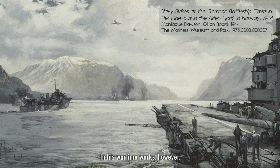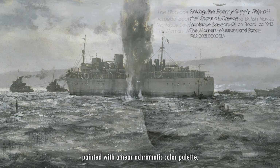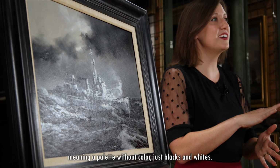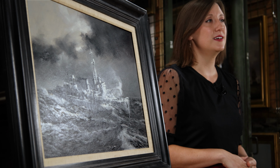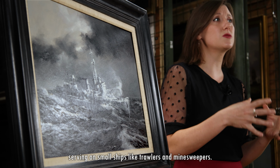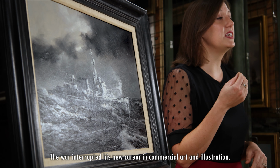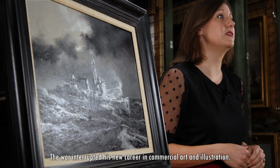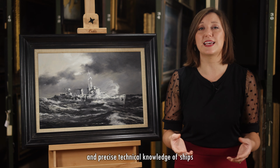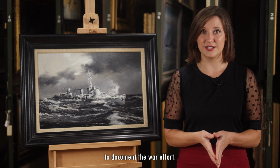In his wartime works, however, we see dozens of scenes of the war at sea painted with a near achromatic color palette, meaning a palette without color, just blacks and whites. During the First World War, Dawson enlisted in the Royal Navy, serving on small ships like trawlers and minesweepers. The war interrupted his new career in commercial art and illustration. But during his service, he used his talents and precise technical knowledge of ships to document the war effort.